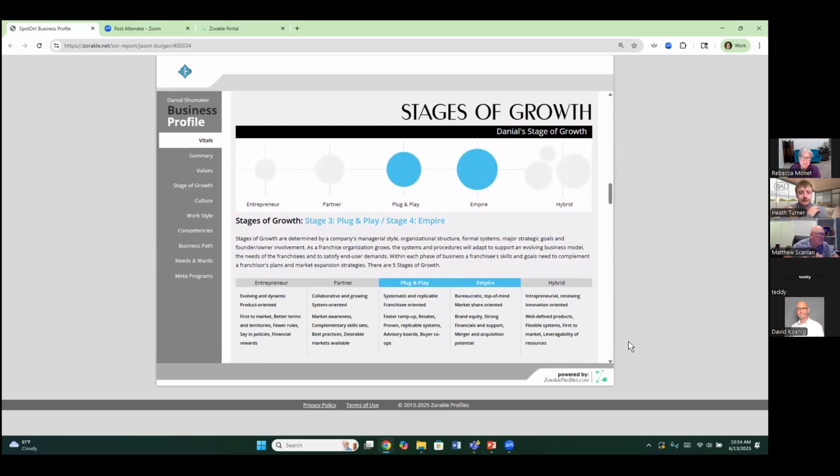All right, let's step into the stages of growth. As you know, there are five predictable stages of growth. This is Neil Churchill's work that we borrow. And within each stage of growth, what we at Zorakle are looking at, and we want you to look at, is the leadership or management style of that franchisor. What is their organizational structure?